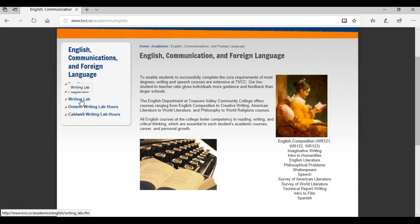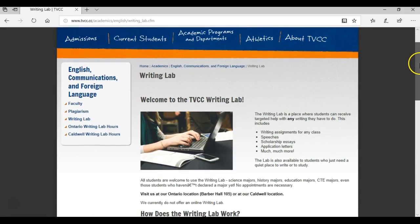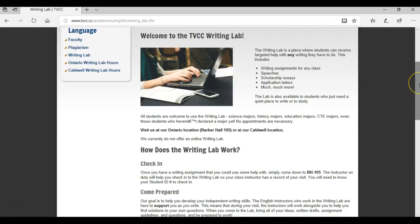So first of all, let's talk a little bit about the Writing Lab in general. As this introduction tells you, you don't have to just come in for writing papers for your Writing 121 and other writing classes. You can come in for any kind of writing assignment. So if you have a biology paper, a sociology paper, you can come in to get some help with that, whether it's help generating ideas, if it's help knowing if your organization works well, or even help with documentation. You can come in for any of those issues.